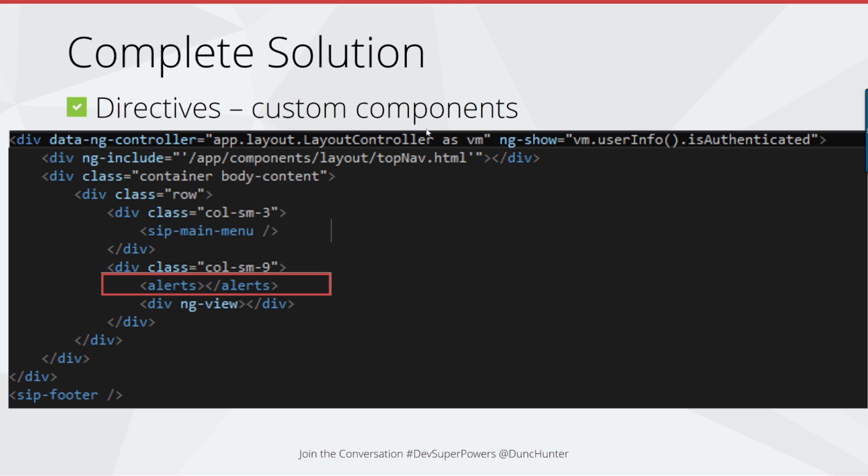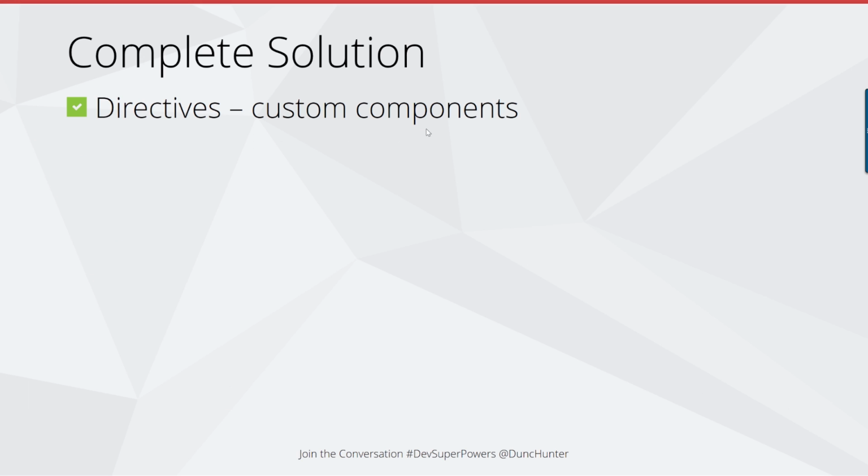We've also got another directive for showing global alerts and also for the footer. So rather than jamming all of that logic into the master layout page, we can pull that out and have a nice separation of concerns by writing these custom directives. And this is one of the reasons why Angular has become so popular, is this ability to write custom directives.